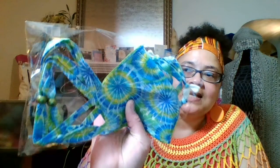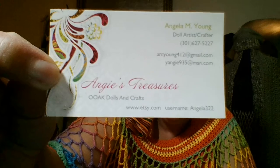Okay, and the other side has two pieces of cloth, so it's washable. Wash and wear, y'all. Okay, so I just absolutely love her work. I love this one too. Look at the beautiful beads on there. And then I bought a second one like it. This one has a black strap where the other one doesn't. This one has the kente cloth strap, and then this print. So yes, Angie's Treasures. You go, Angie. You go, girl.